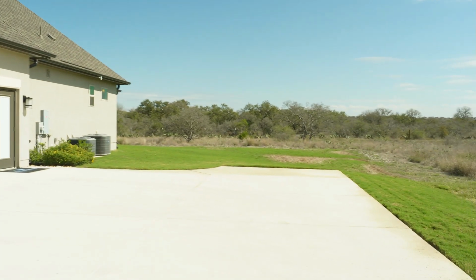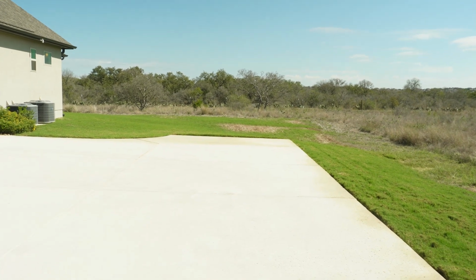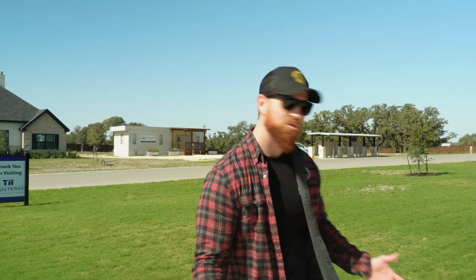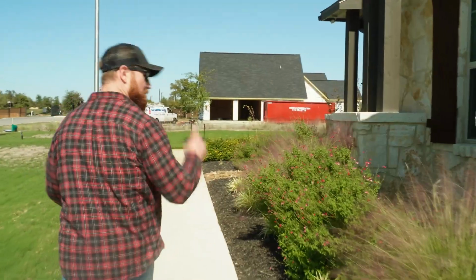But it would be nice if you had that separate area way back there to have a large garage for your RV parking. Remember, I had pointed that out when I lived in Colorado. People had RV garages, and you don't see that a lot here, which is weird because a lot of people have RVs here. But you know what though? With the amount of space that comes with these lots, I think that's probably something you could put in and fit on your yard and be good to go. So let's go check out the front of this house.